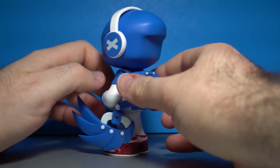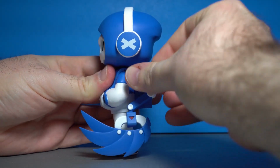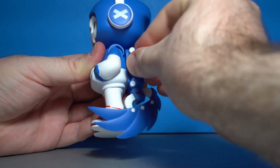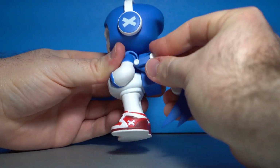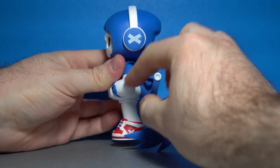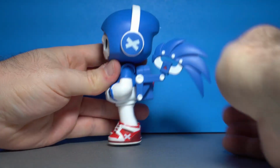Going off to the other side, let me just plug in his little spiky thing here a little better. You get like a full range of movement there. You can straight up just swing this thing around. It's also very squeaky. I don't think it goes higher up than that, does it? No, it's because the arm would stop it. I guess you can unplug it and then angle it this way.